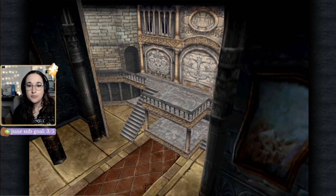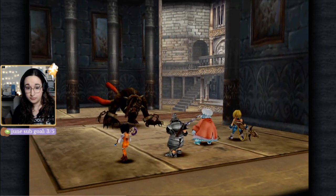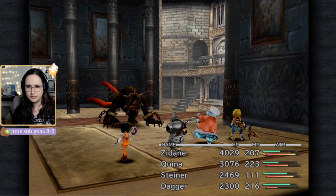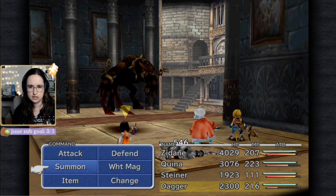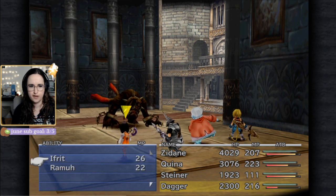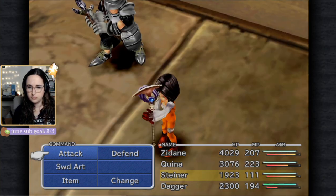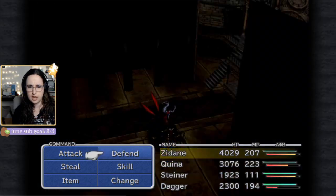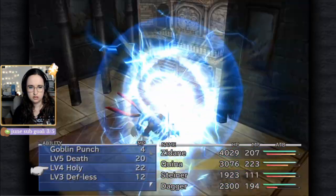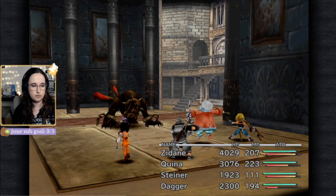Okay, who are we battling? Werewolf? Quina, we need to be eating some things. Whoa! Oh, he just fell. Summon Ravo. Okay, everybody, yeah, let's do Mighty Guard. Might as well.